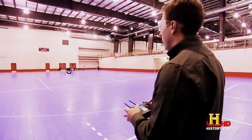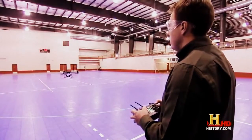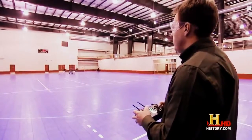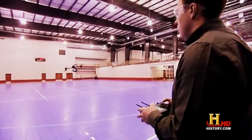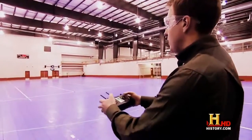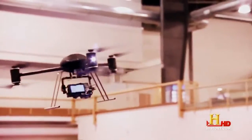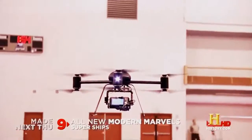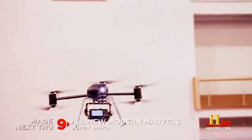So right now, we have full control of the helicopter. We have yaw, which is this movement. We have pitch forward, pitch backward, and roll left and roll right. So what I'm going to do here is I'm going to take these sticks and smash them around, and you'll notice how the helicopter always levels itself. If you ever get confused or in trouble, let go of the stick.